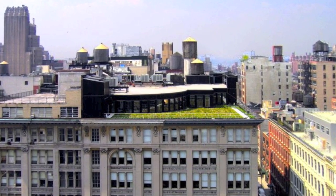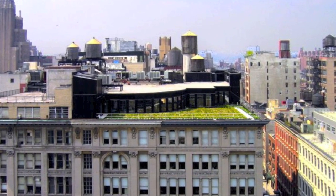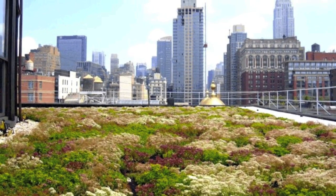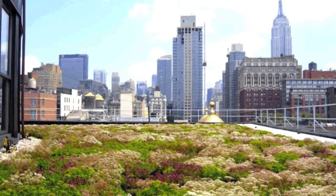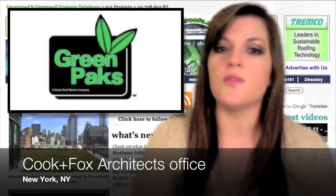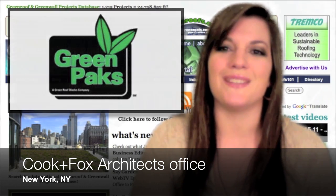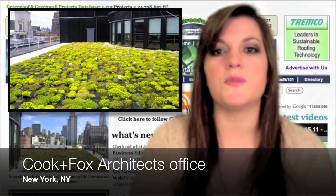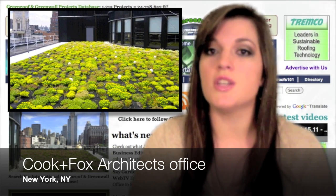Our project of the week is the Cook Plus Fox Architects Office, built in 2006 in New York, New York. The Cook Plus Fox Architects decided to set a greener, healthier example with a roof that absorbs stormwater, lowers surface temperature, and benefits both the local ecosystem and the human environment. The firm was interested in a flexible system that could allow for a custom-shaped green roof, and the green packs were a perfect fit. In December 2006, the new Cook Plus Fox office was officially awarded platinum certification under LEED for commercial interiors.